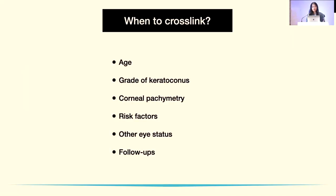But sometimes you might not want to wait for a comparative scan, and you might not want to wait to see progression. That is when a patient is presenting at a very young age, because they will be at a higher risk. You should also look at the grade of keratoconus, how advanced it is, and the corneal pachymetry, whether it is borderline; you might not want to wait ahead. Then certain risk factors like VKC or patients with developmental delay, you might want to cross-link in the first go. Again, depending on the other eye status as well, if the patient is one-eyed or if the other eye has had high drops, then you might want to cross-link in the first go. And if the patient is not available for follow-ups, that is another time when you could consider cross-linking in the first visit itself without waiting for actual progression.